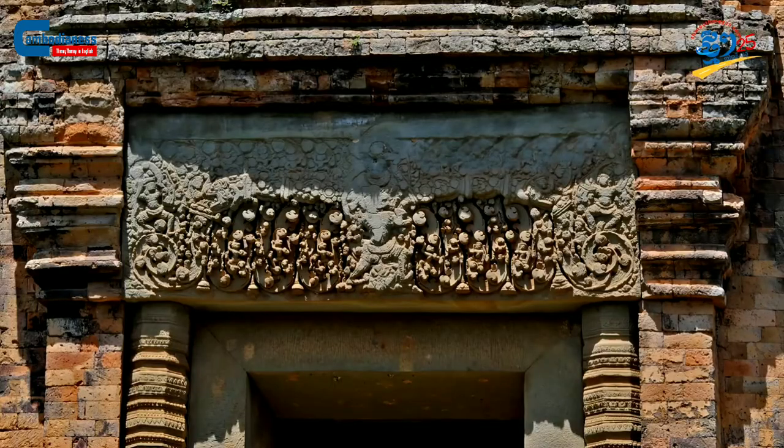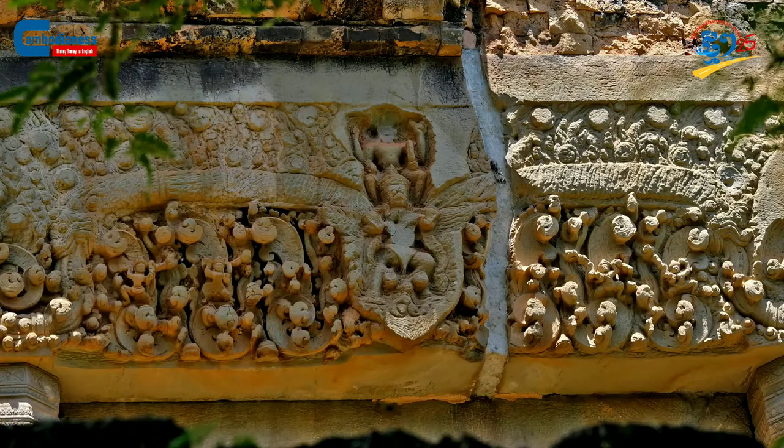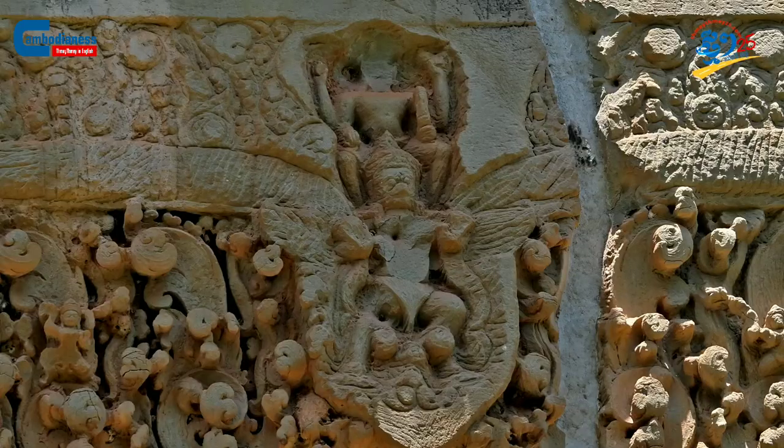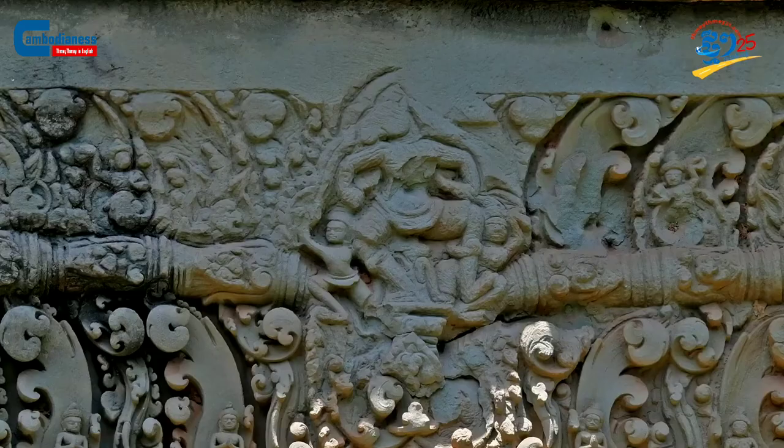The third tower contains a story of Rama sitting over Hanuman, or the Monkey King. The fourth tower tells the story of Narayana sitting on a Garuda, an eagle-like mythical figure. Finally, the far northern tower has sculptures of Hayagriv, a horse-faced avatar in Hinduism.